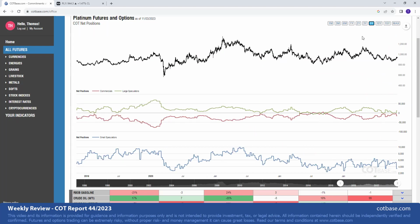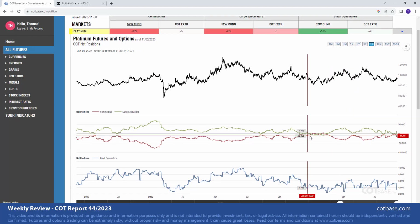Moving on to the 5 years chart, we get a chance to analyze the stress level in this market, which is still leaning towards the bullish side of things. Definitely far away from any bearish COT Extreme. So we have a more bullish picture in the longer term signal, COT Extreme signal.